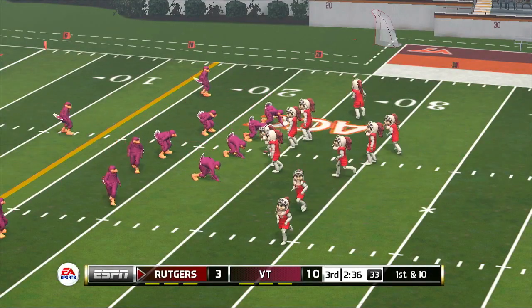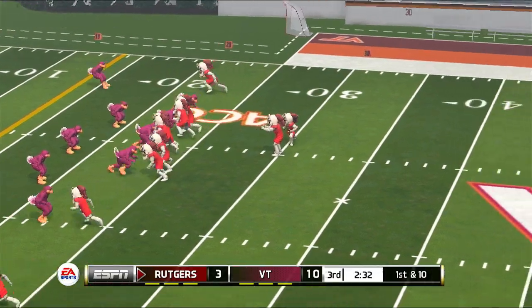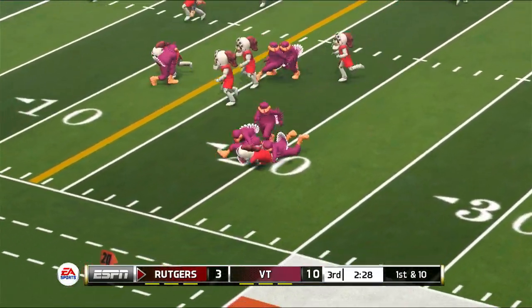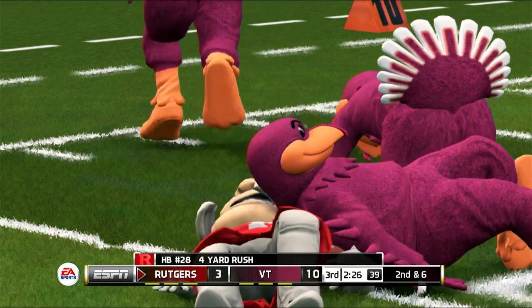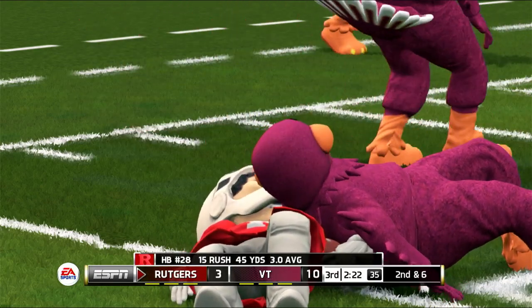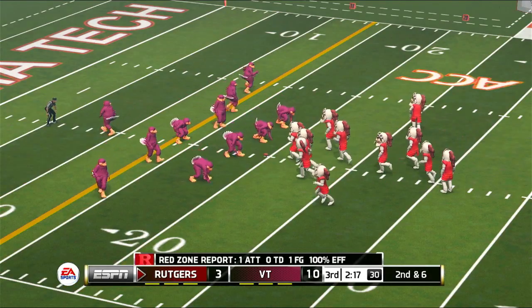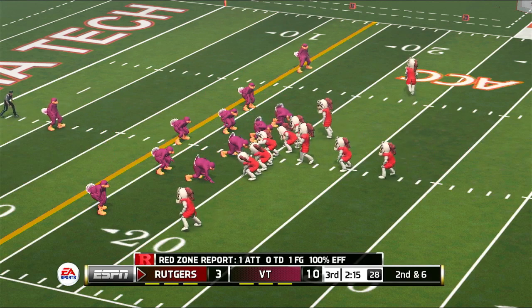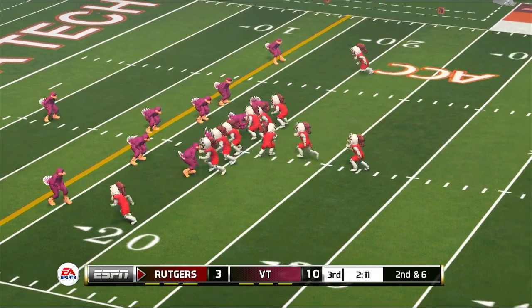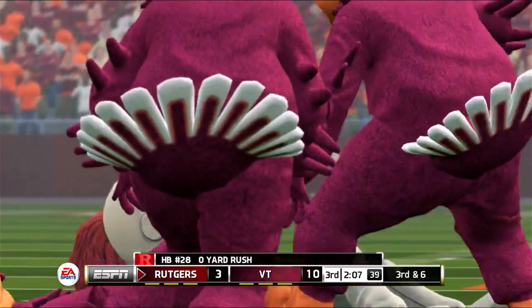Four down. Watch 14. Run left side, and he carries the ball for a nice gain. That's a gain of 4, run play. That makes it 2nd and 6. Black 5. Hand off, and he's met immediately.